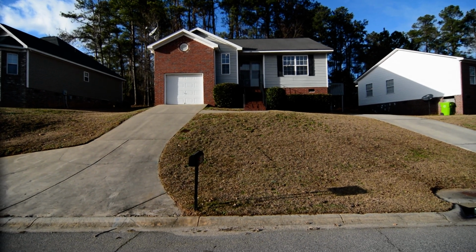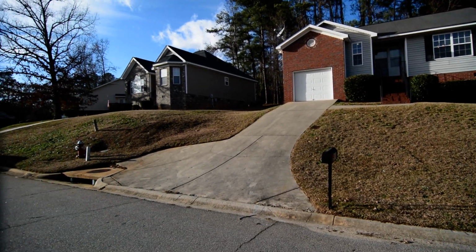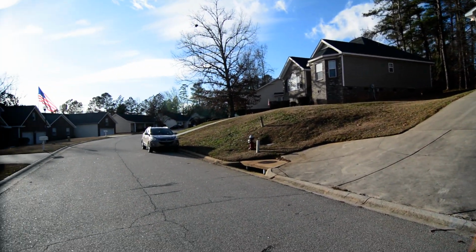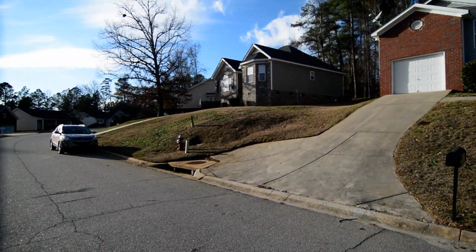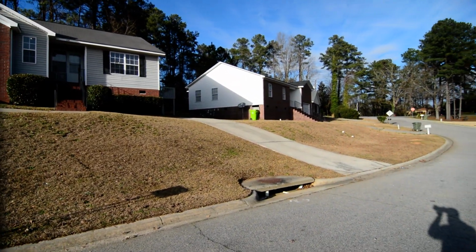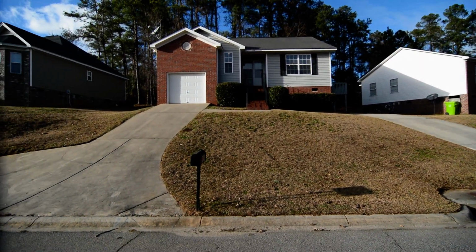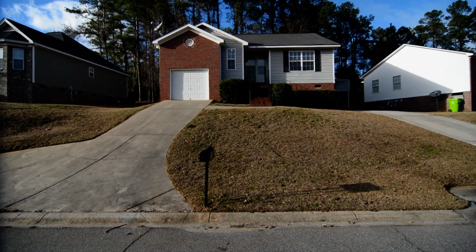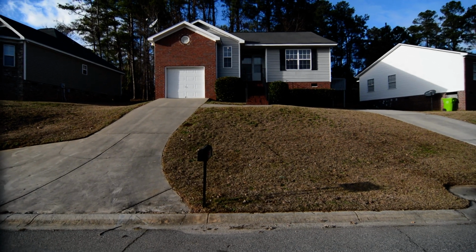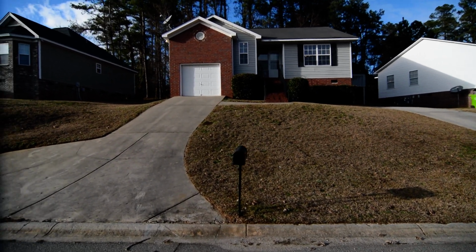This nice 3-bedroom, 2-bath home with a 1-car garage, covered front entry, and laminate hardwood flooring inside sits on a cul-de-sac street in the small Westshire neighborhood in Northwest Columbia in the St. Andrews area. Convenient to great dining and shopping in Harbison. Convenient to I-20 and I-26, and just a quick commute to downtown Columbia.